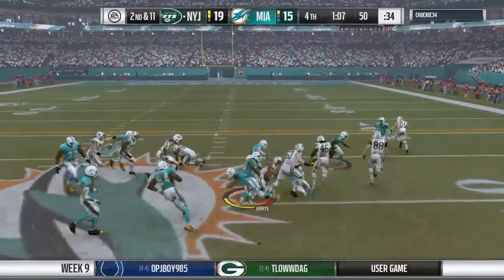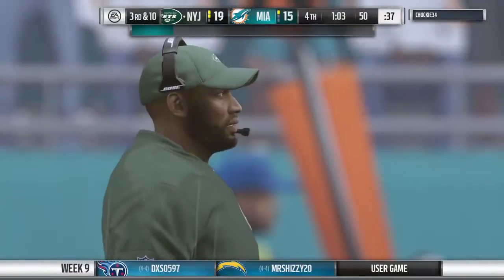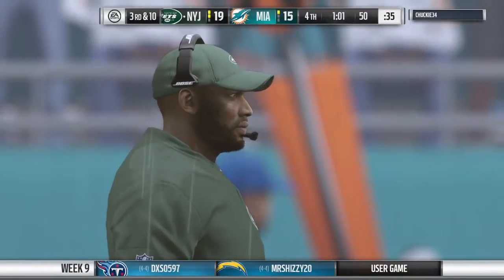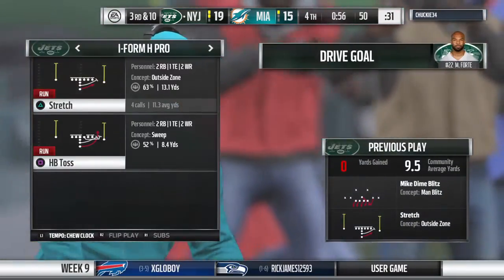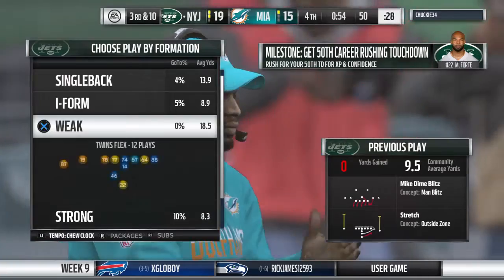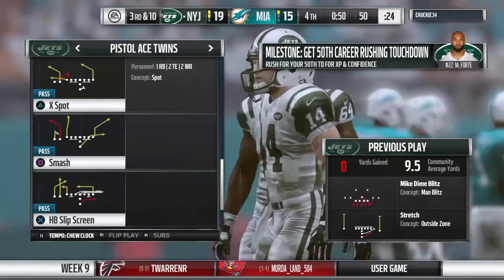Again they run, again it's Forte. Back-to-back stops make it 3rd and 10. And there's a nice stop for the defense. They've had a tough time containing this guy all game long, but maybe they can build a little bit off of that play, a little bit of confidence, a little bit of momentum. Yeah, every now and then you can actually tackle that guy.